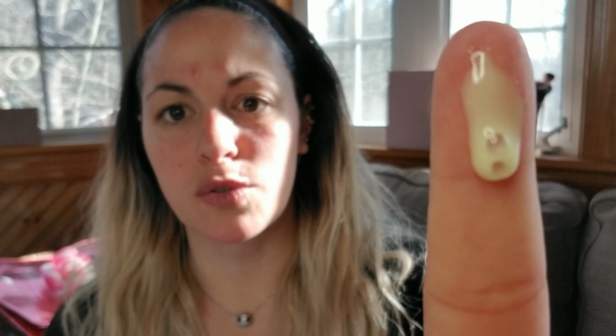So first I'm gonna put on the Sunday Riley Retinoid Serum. I apologize for my face. I don't know what's happening here. I got scratched up here from one of the girls. So I can try to smell it. But oh, it comes out like this. Oh, it's runny and yellow. Oh, it went right in my nose.